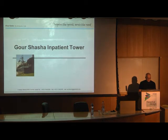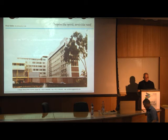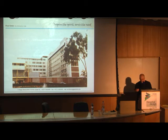The Gur Shasha inpatient building, as I said, was done with American and some other architects. The building was actually built quite a few years ago by Sharon's office. I wanted to say that the first step in my architecture life started in Sharon's office. I worked with Arad's grandfather and father, and that's like closing a circle. This was the old building that was built by Sharon in the 50s.